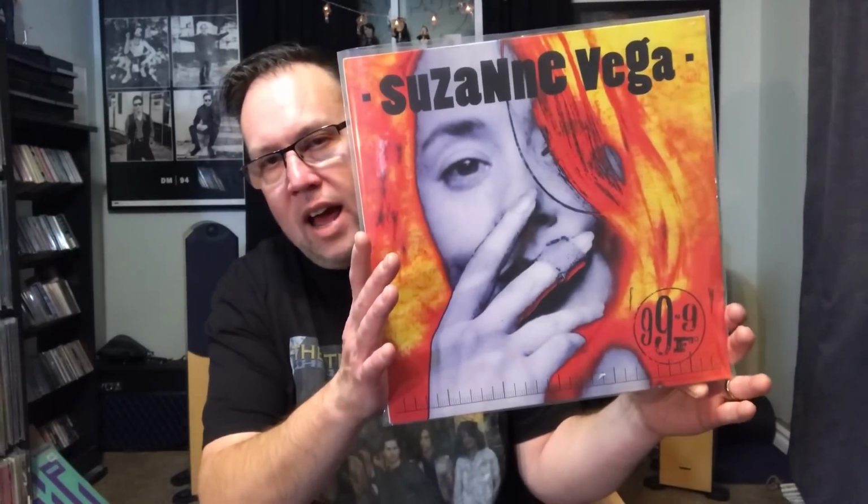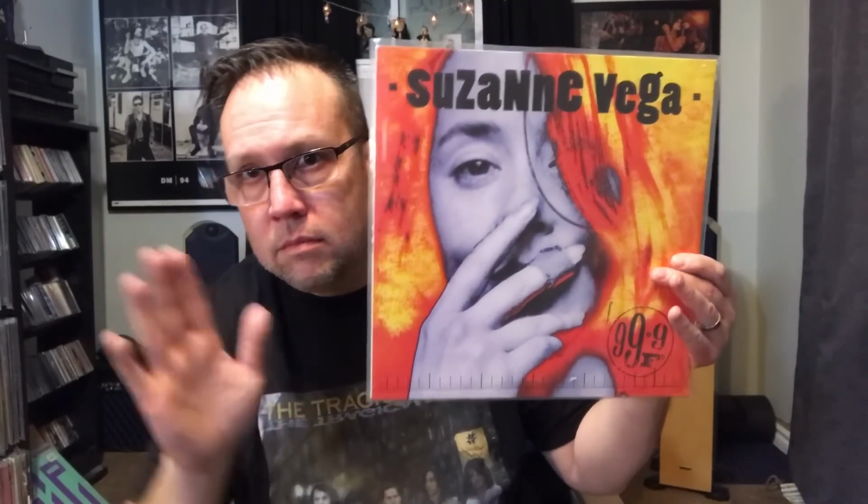So one of the things, which has always been on one of my most wanted lists, is Suzanne Vega, 99.9 Fahrenheit. This is a UK pressing. And, you know, the single off here was Blood Makes Noise. There might have been another single off of this. But a lot of people tend to skip over this album for some reason. This is a fine Suzanne Vega album. In fact, it's my favorite Suzanne Vega album. I might have to use this as my screen cap. Anyway, Suzanne Vega. I was so happy to get this one. That's a massive cross off the list.